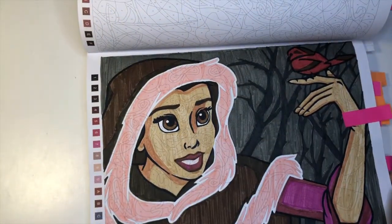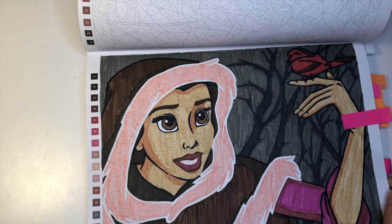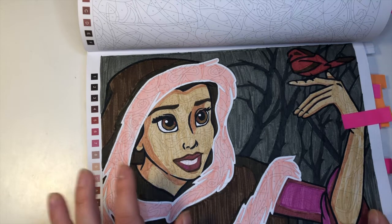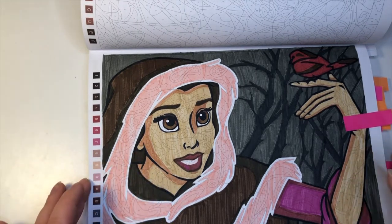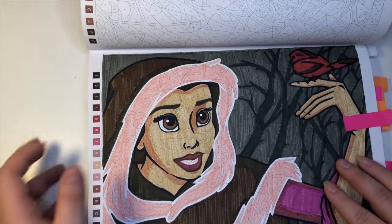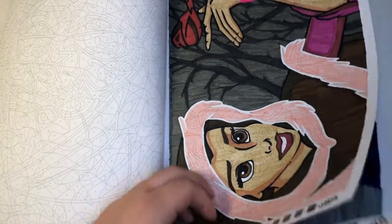And is it from Beauty and the Beast? I think it is. This was another one that I messed up. I colored over her teeth with like the lip color, so she just had the juiciest bottom lip. So I went in with a white gel pen and tried to kind of draw the teeth back in. It looks a little botched, but it's better than her having the biggest bottom lip known to humankind.